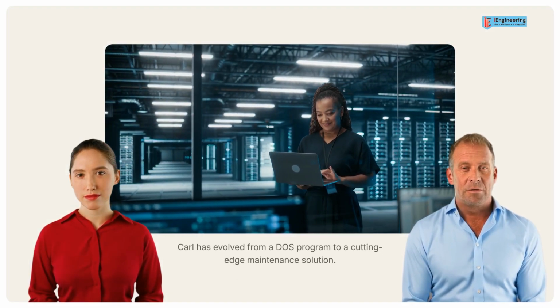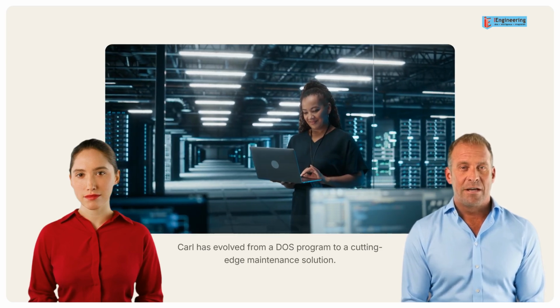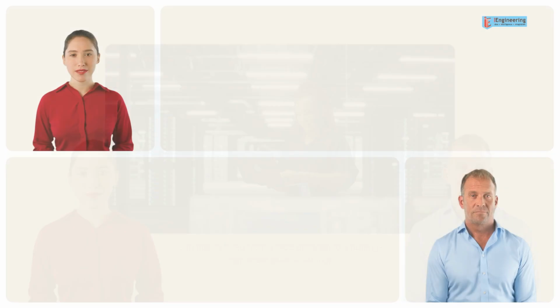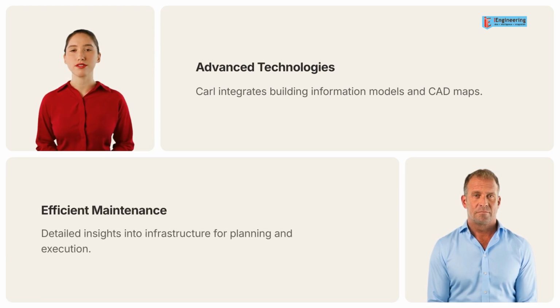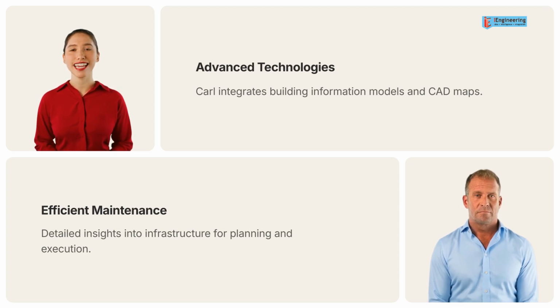With over 35 years of experience, Carl has evolved from a DOS program to a cutting-edge maintenance solution. Its commitment to innovation ensures it remains at the forefront of technology. Carl integrates advanced technologies like building information models and CAD maps. These tools provide detailed insights into infrastructure, aiding in efficient maintenance planning and execution.